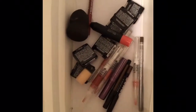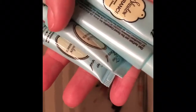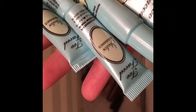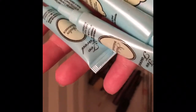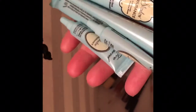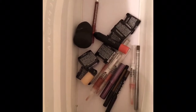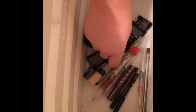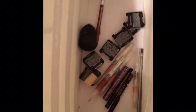The other thing you'll see is a lot of these shadow insurance. And I have a ton of these because I always buy Too Faced gift sets. Now, the reason I'm choosing to get rid of them, as you can see, they're all the old packaging, but mainly it's the smell of these. I don't know if you've noticed that the shadow insurance has a kind of nasty smell from the very beginning. But these are just absolutely disgusting. And I have so many of them that I'm like, no, just get rid of it.